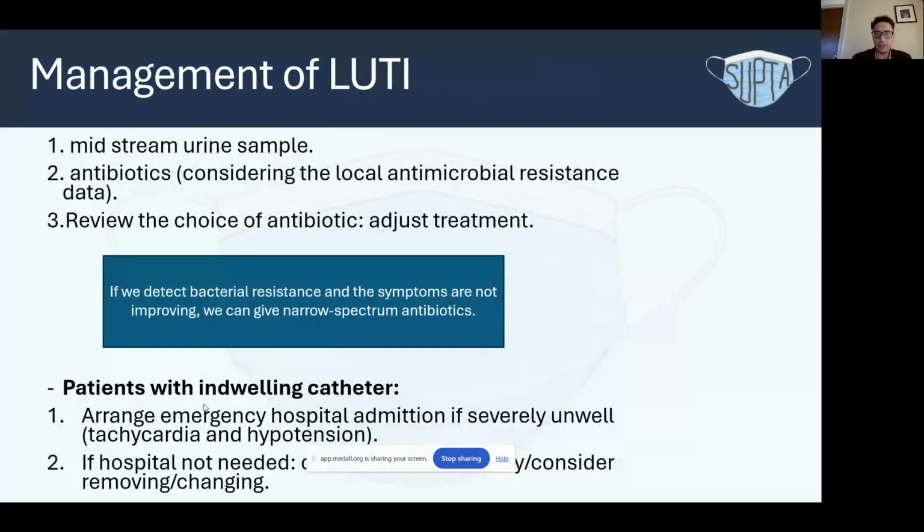The management of lower UTI is pretty much the same. So you have a midstream urine sample, and then you give an antibiotic straight away. Now you consider the local antimicrobial resistance data based on the hospital guidelines, and once you get that culture and the results for the bacteria, then you can review the antibiotic and adjust the treatment. Similar here: if you have a resistant strain and the symptoms are not improving, you can go for a narrow spectrum antibiotic.